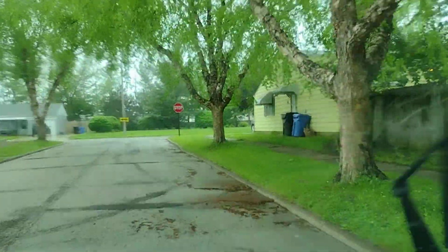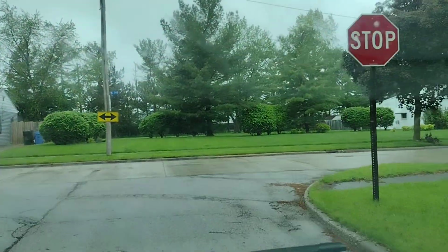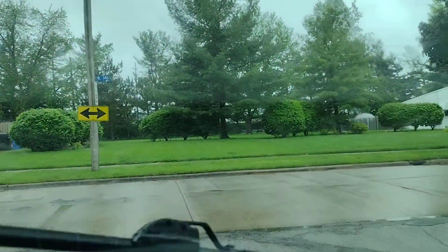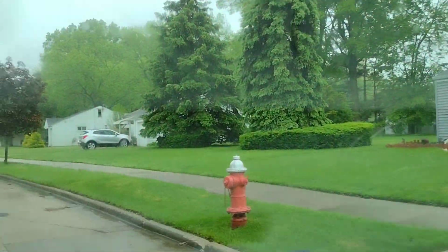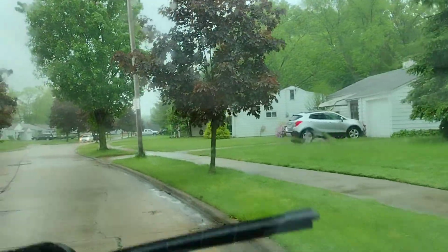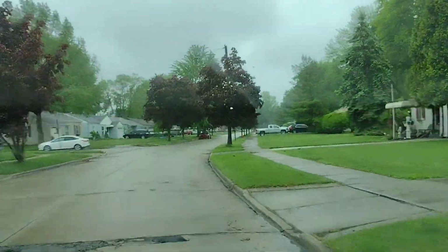And from this neighborhood, I would say, once again, during normal traffic, you can get to the heart of downtown Cleveland in about 10 minutes.